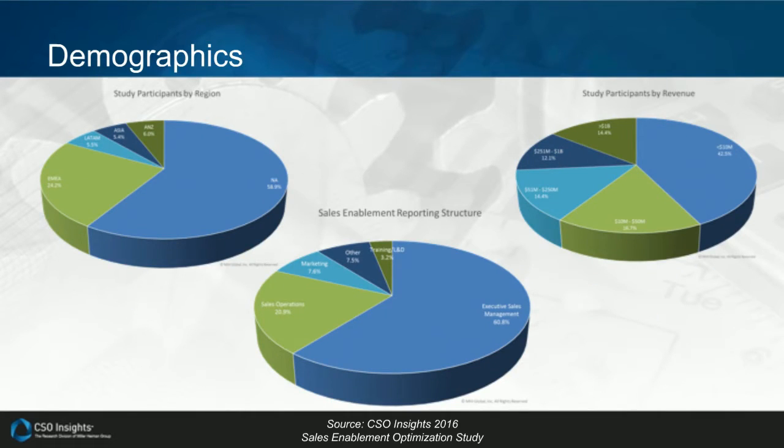And before we go into the details to answer this question, I would like to show you a few demographics of the study. We're really proud to say that this is one of the rare global studies on sales enablement. You can see here on the left-hand side, North America, of course, but the EMEA region and all the other regions of the world have participated in the study. We have different company sizes represented in the study, as you can see on the right-hand side.